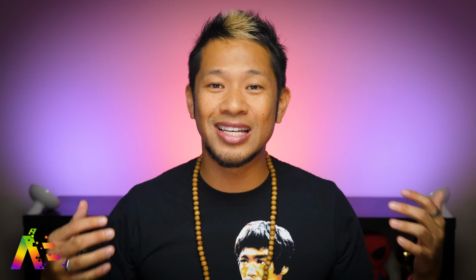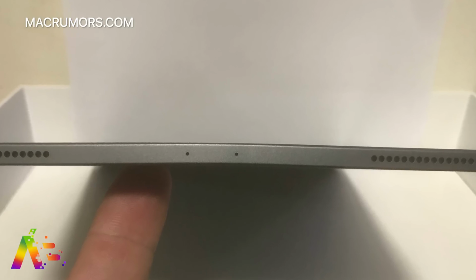Oh my gosh, this is not the Apple I know or knew, and I'm sorry, I'm not one to be all high and mighty on this, but this is honestly unacceptable. And the issue started when users in the Mac Rumors forums started to complain that their iPad Pros were shipped with a bend in them.